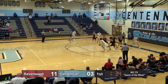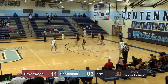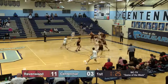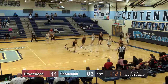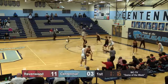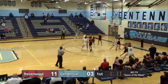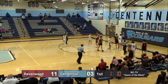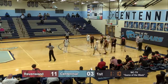Garrett again, he'll drive to the block. Good sharing of the ball by Centennial, but not a whole lot of looks offensively, as nobody seems to be willing to try to create their own shot. And again, Clifford on the low block getting a little aggressive. He'll be called on the foul, shoving Lincoln Holt there.